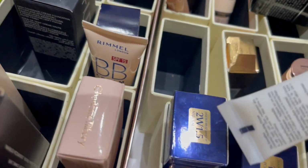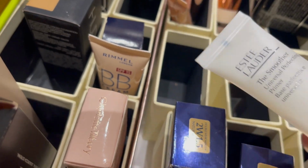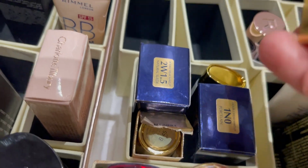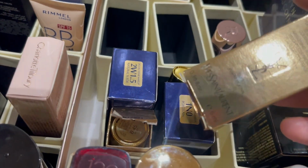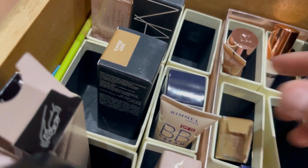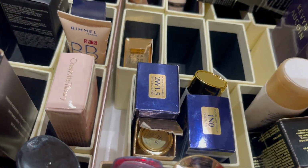So primer, and then we've got primer again. This is the Estee Lauder primer. We'll put it next to the Estee Lauder products. And I think this is the YSL. These are like the mini versions I've shown to you. This is just an empty box. I don't know why I keep the empty box. I always keep the empty box.